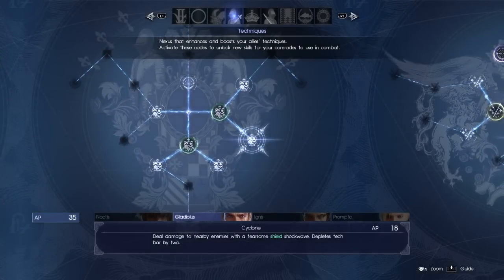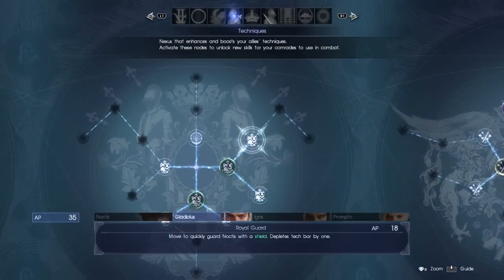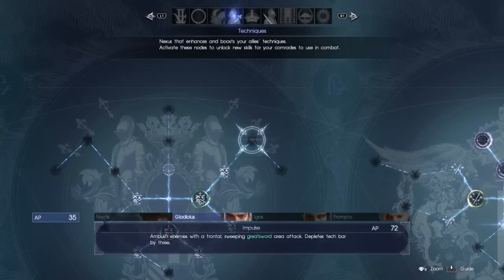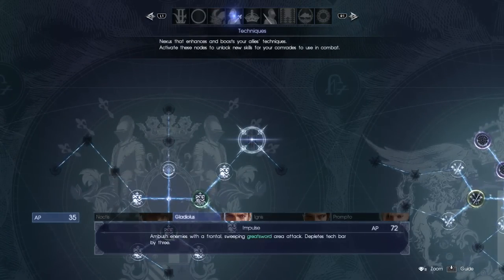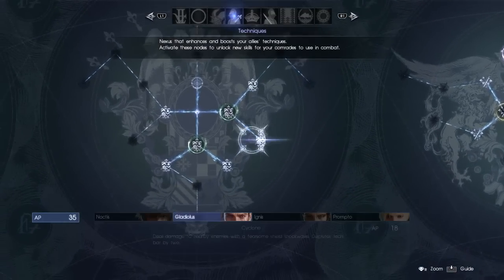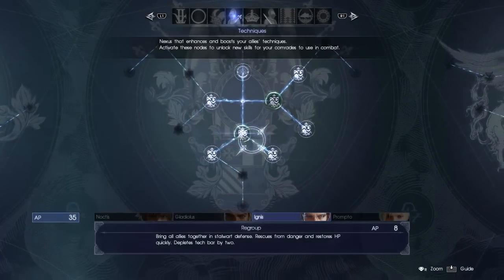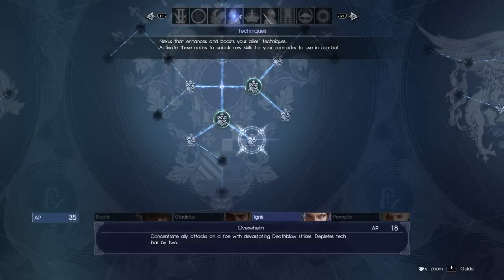The Cyclone damage. This is Gladiolus. Deal damage to nearby enemies with a fearsome shield shockwave. Move to quickly guard Noctis with a shield. Ambush enemies with a frontal, sweeping greatsword area attack. And then, yeah, break limit. So right now I'm using Ignis's Regroup, which I like a lot. Concentrate ally attacks on a foe. Devastating death blow attacks.